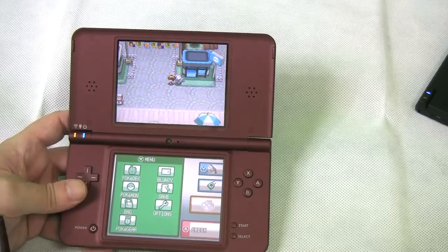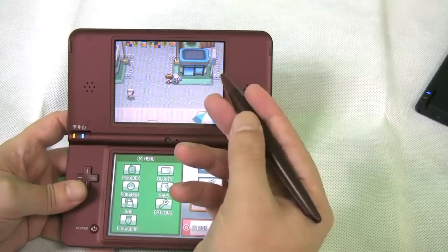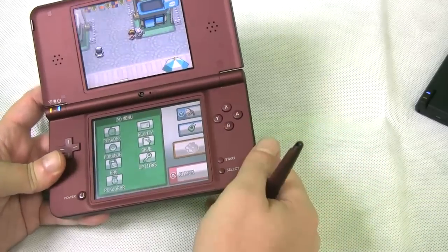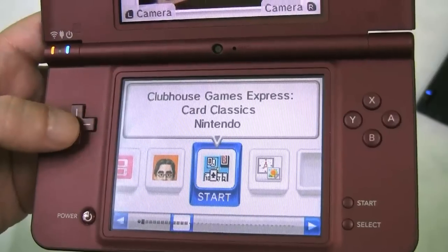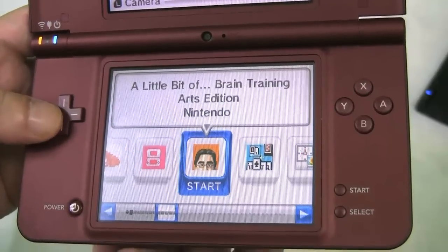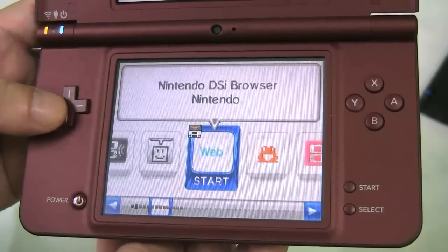And in deference to the grown-ups, they've also included a big pen-sized stylus, which is much more comfortable to use for long periods if you've got grown-up sized person paws like me. The standard skinny stylus is also included and hides away just like in the previous models. Of course, there's no way to actually clip or attach the bigger stylus, so it's going to be a lot easier to lose. There's also a small collection of built-in games and software, including some card games. I particularly enjoy Blackjack. There's also a little bit of Brain Training Arts Edition and Flipnote Studio for creating some animations. The web browser is here again, of course, for what it's worth, which isn't much.